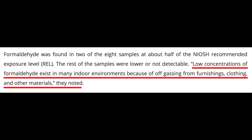About half. And those formaldehyde samples showing up within these tests aren't exclusive to a vape shop. NIOSH went on to say in their report, low concentrations of formaldehyde exist in many indoor environments because of off-gassing from furnishings, clothing, and other materials. There could probably even be formaldehyde somewhere in the air in here because I have furniture. It's a thing that is in the air. So they detected these trace amounts of formaldehyde in the air simply because it was an indoor environment.